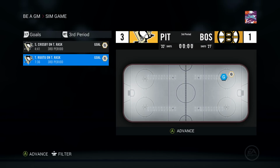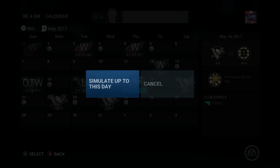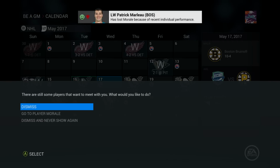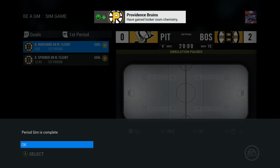Wow, Crosby and Ruutu each score. So couldn't get the sweep, but still a 2-1 series lead. Hopefully we can win this second game here in Boston, have that 3-1 series lead with 3 games to go. So fourth game here, guys. Like I said, really want this win here. Give us that 3-1 series lead.